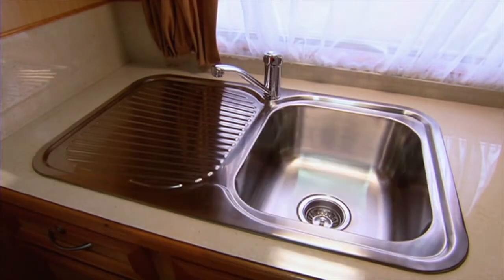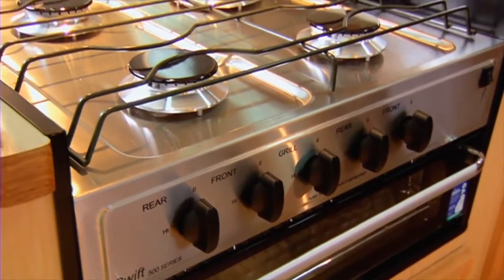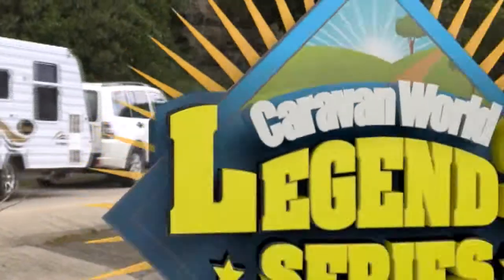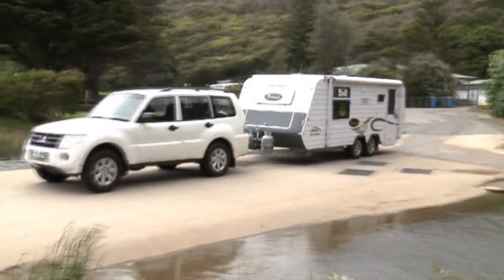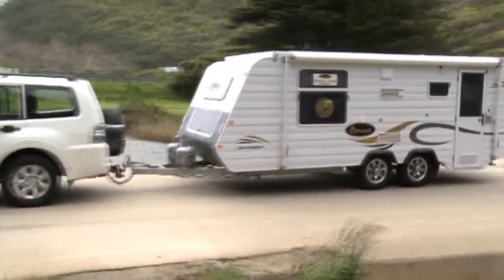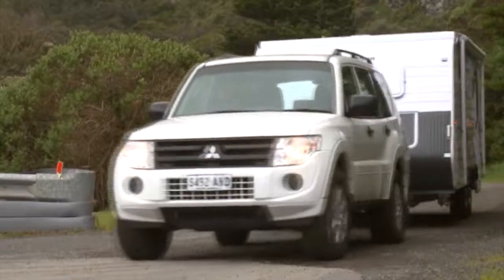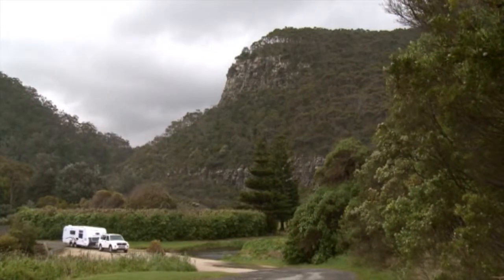From the full-size sink, to the griller, to the hot plates, to the range hood, this little baby even comes with room service. The Coronet name is synonymous with Australian caravanning. Its Carrington Pop Top is a tandem axle beauty made for blacktop adventures. With its ATM of 2,200 kilos, it sits nicely behind many family wagons or mid-sized four-wheel drives.